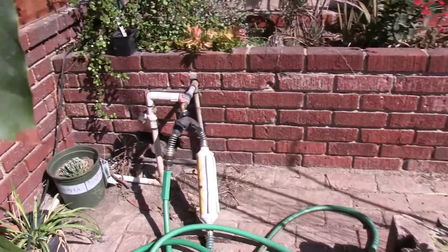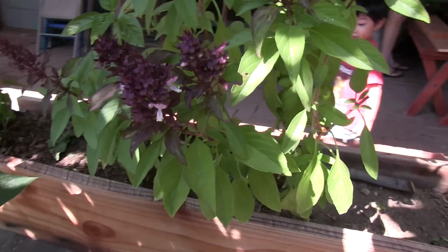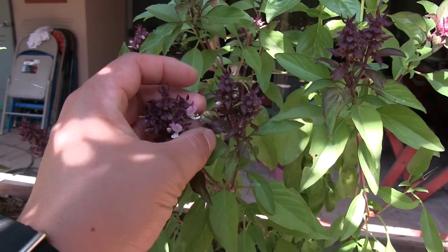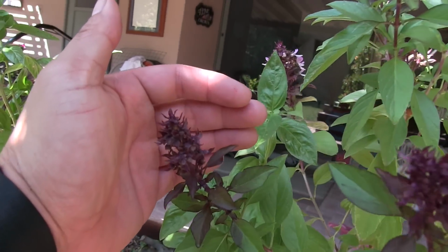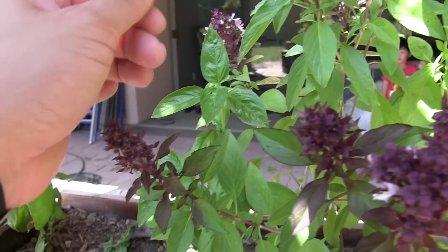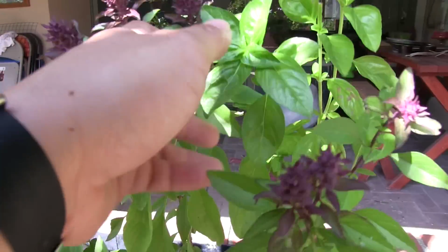Back this way we have some more basil. Here is the Thai basil. This is Siam Queen, and it has a really beautiful floret. It's almost like a pagoda. And here are some sweet basil, Italian sweet basil.